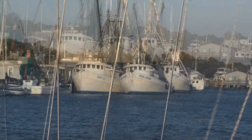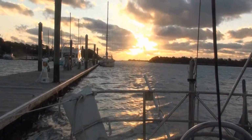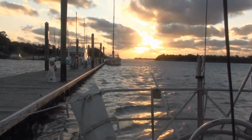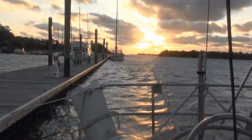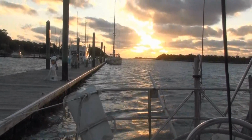Big fishing fleet here. It's Thursday morning, and our original plans would have had us underway by now, heading for the Cape Fear River to hit it with the incoming tide. There's been a gale force wind blowing all night long, and it's still blowing, so we're going to wait and see what the weather does.